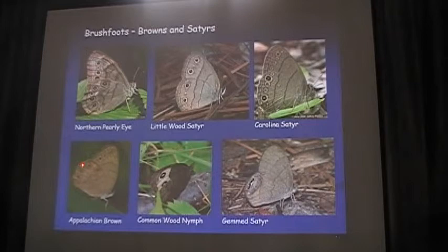Appalachian brown is this warm, lovely, fawny brown sort of color. We thought these were quite rare and just up in the higher elevations, but it turns out I found them all over the state to a large extent, but really in wet meadow, glady sort of areas. They love moisture. Wood nymphs are this very dark color.